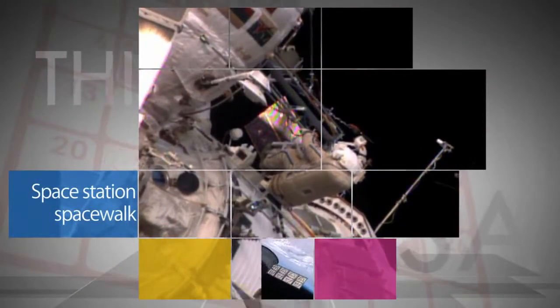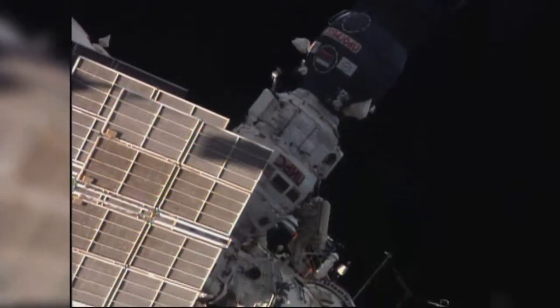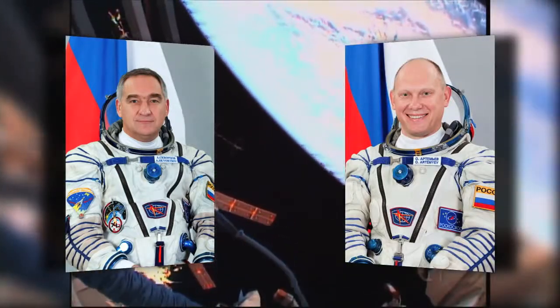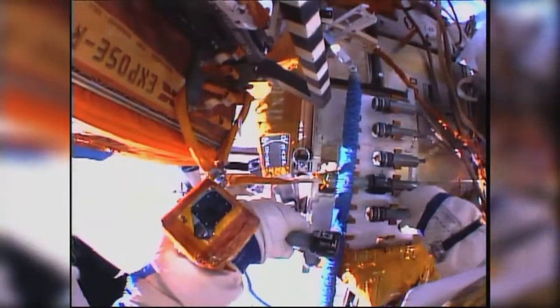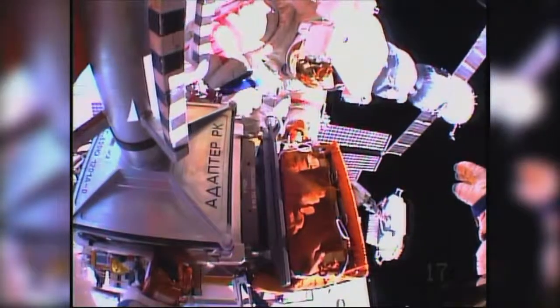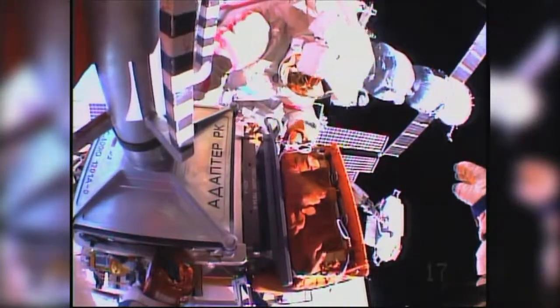During a 5-hour, 11-minute spacewalk outside the International Space Station on August 18, Expedition 40 flight engineers Alexander Skvortsov and Oleg Artemiev of the Russian Federal Space Agency deployed a nanosatellite and completed work on other science hardware and experiments on the Russian segment of the ISS. It was the 181st spacewalk in support of space station assembly and maintenance.